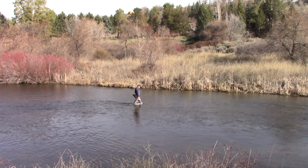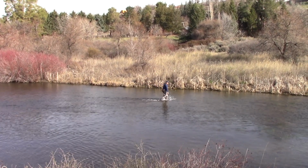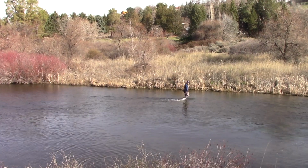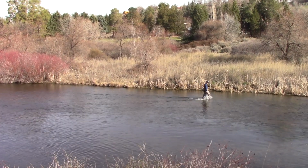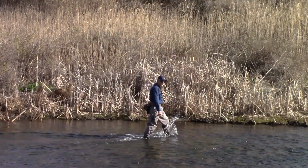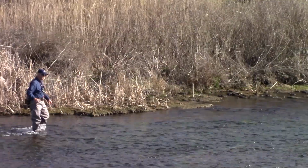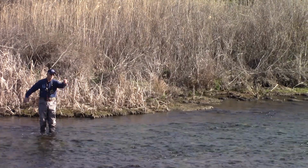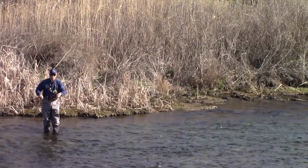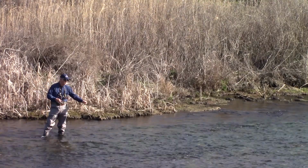For many fly fishermen, spring marks the beginning of the season for them. It's time to get out into the warmer weather. It's time to dust off our gear. It's time to get back on the rivers and streams that we fly fish. And then there's runoff to deal with. For me, it's really simple. If you're looking for me, you'll find me on a spring creek.